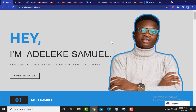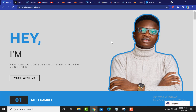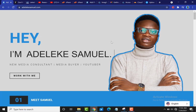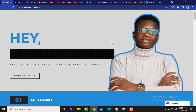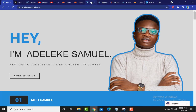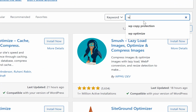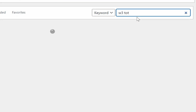You see, some hosting companies have this inbuilt. But if you want a good result, I would advise you use a plugin. There are two plugins that you can actually use. I would recommend a free and a paid plugin. There is this plugin called W3 Total Cache. Let me search for it here. This is an awesome plugin, and it is a free plugin.